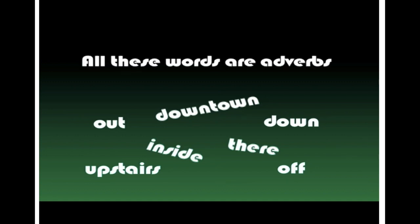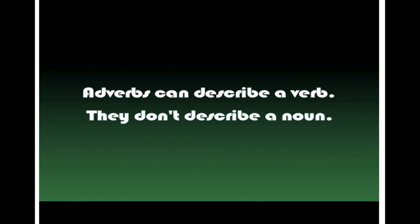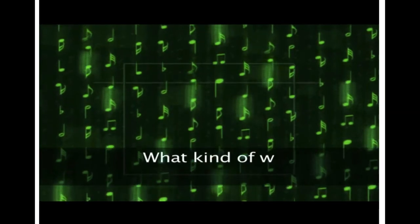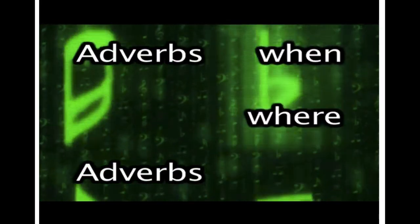Downtown, inside, off, out, down, upstairs and there. All these words are adverbs because they tell us where. Adverbs can describe a verb, they don't describe a noun. They tell us when, they tell us where, they also tell us how. What kind of word tells about a verb? Adverbs, adverbs, when, where, how.